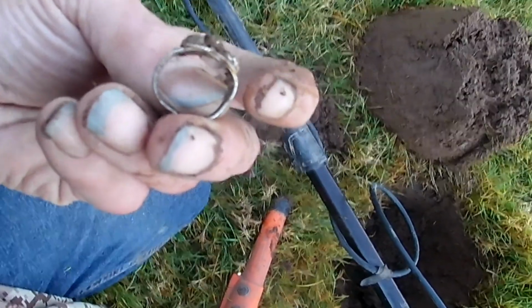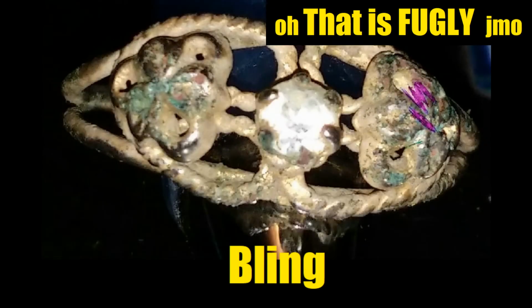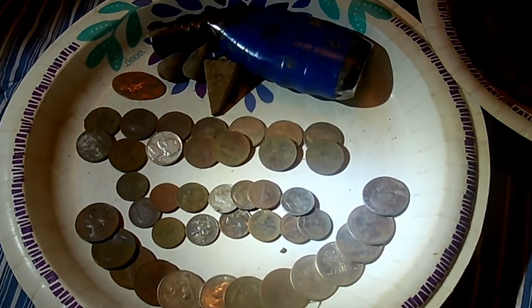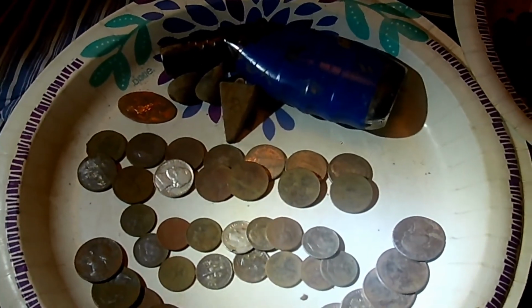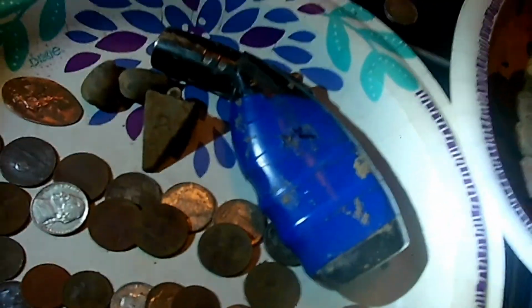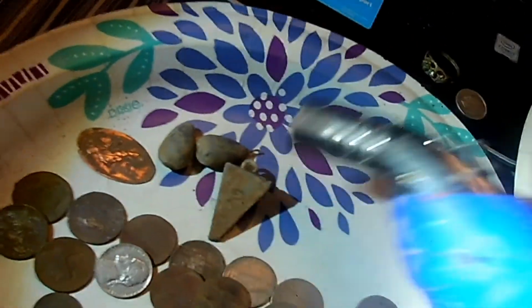Another ring, one weekend later. Bam. 2, 3, and a quick wrap up. Interesting stuff. I don't want to keep calling them, well, let's just say it's a portable lighter torch. Refillable.